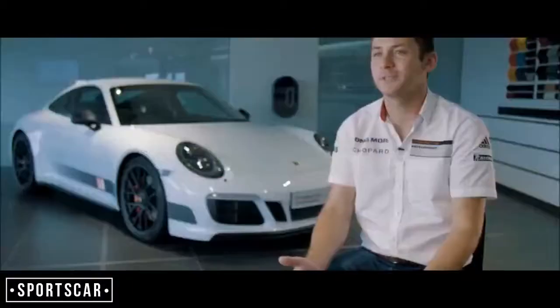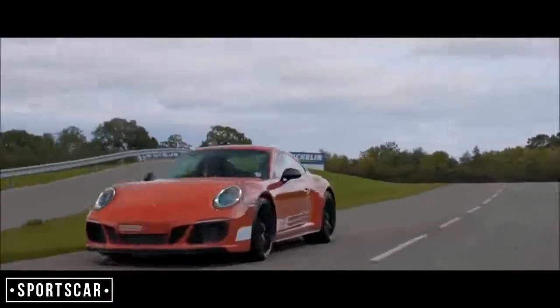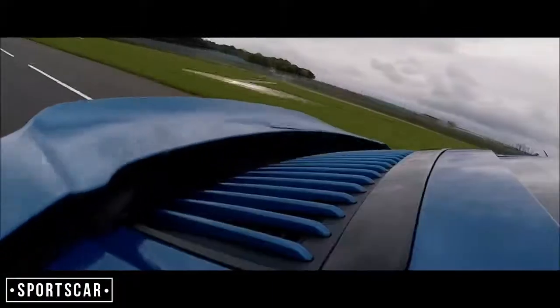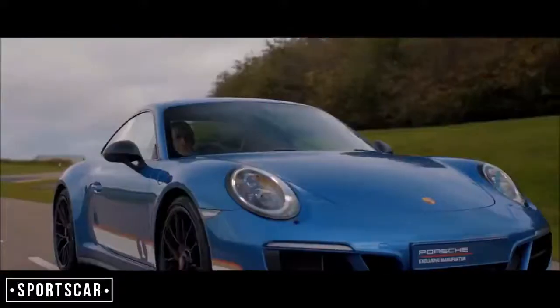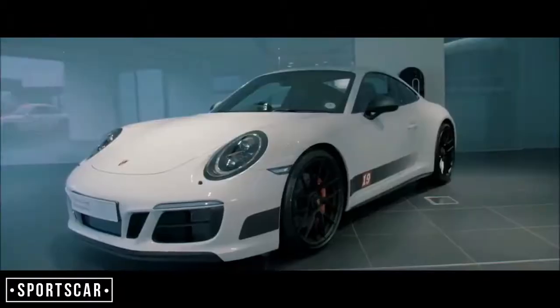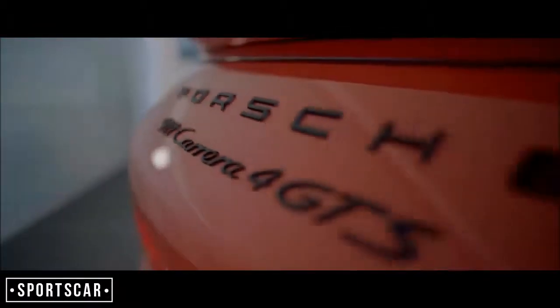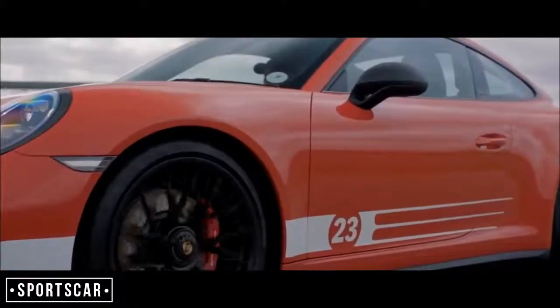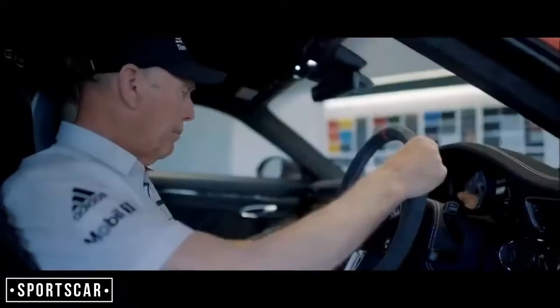It's great that we can offer this British Legends Edition in the UK. We are giving something back to the ultimate fan. The racing fans in this country are amazing. The British support that we have at Le Mans is absolutely second to none. I think it's wonderful for them to be able to get a very, very special car. That's what makes it super special, the link with the racing driver's name.